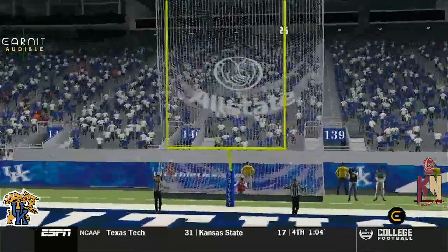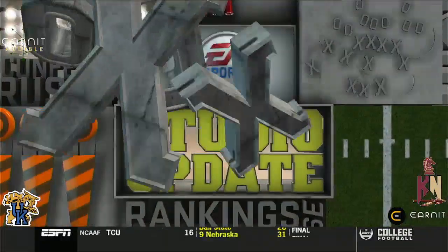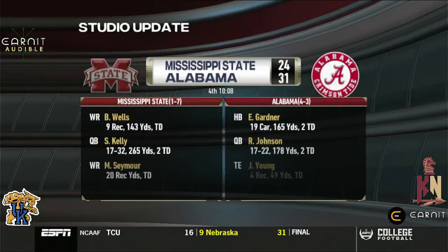It's up, and it splits the uprights. Time for an update from the studio. Reese, what have you got? Let's roll into Tuscaloosa for an update.